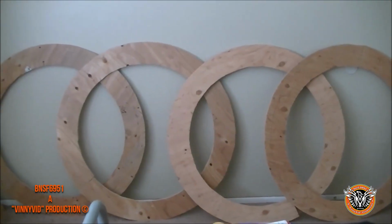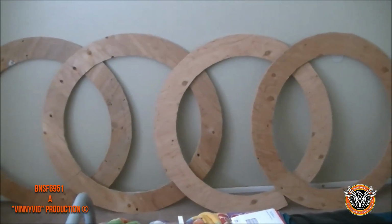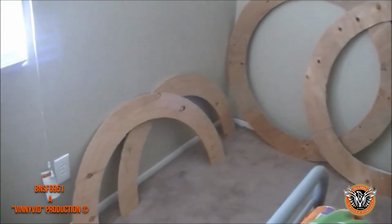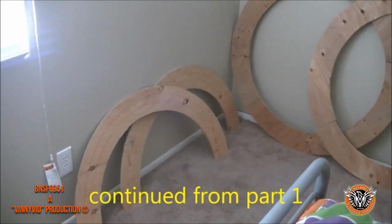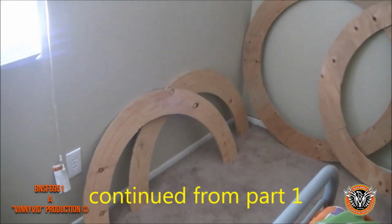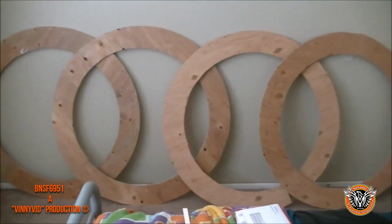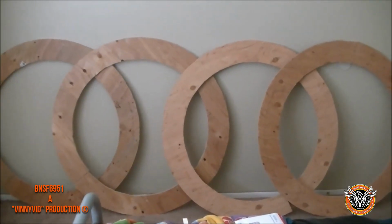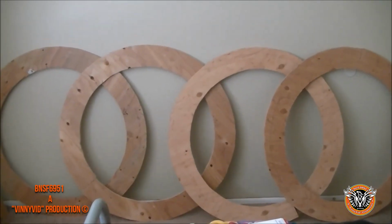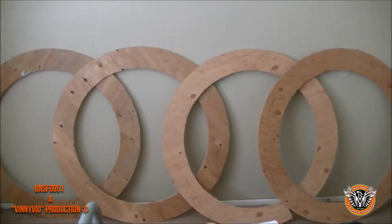Alright guys, as you can see, I've got 4 of my circles completed. I also have one down there that when I first started doing this, I decided I was going to do halves, but I decided to do the way it is right now. Okay, I have a pop question for you guys. What automobile manufacturer uses the 4 circles as I have them situated right now?